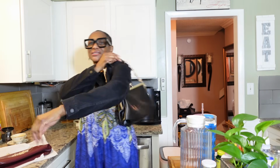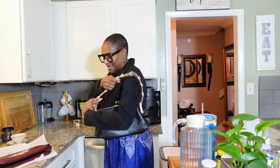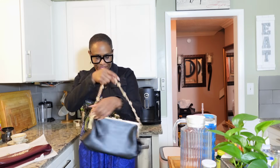I think it looked like a design feature, so I tied it up to shorten it so I could just put it underneath my arm if I want to carry it underneath my arm like this. Should I carry this one today? You know, I am wearing black. You know what? I'm going to carry this one today. Yeah, okay, perfect. So I'm going to carry the black one today.